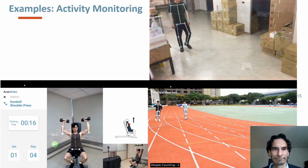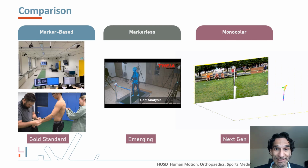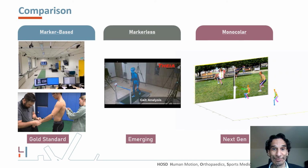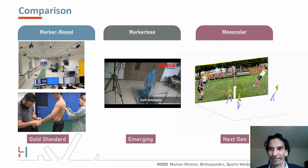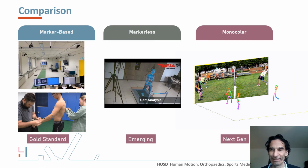So in overview, we have the marker-based system as the gold standard, the markerless as an emerging technique which can take us from the lab into routine clinical application, and then the next gen, the monocular pose estimation, which may take the camera also into activity monitoring applications.